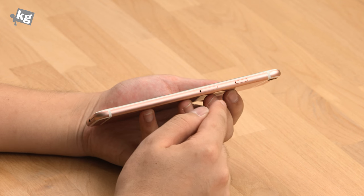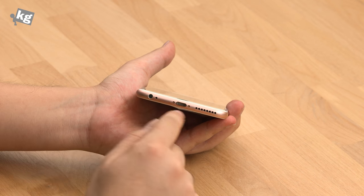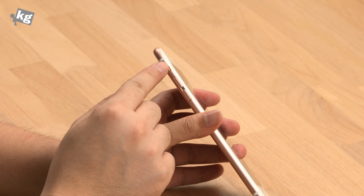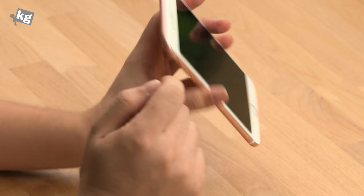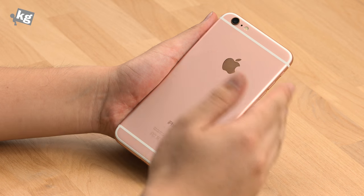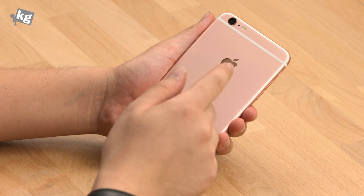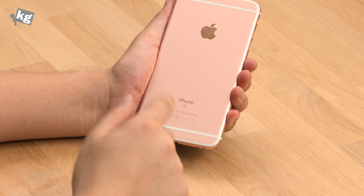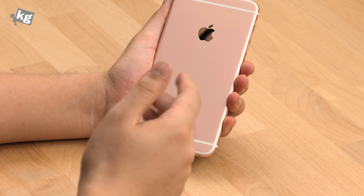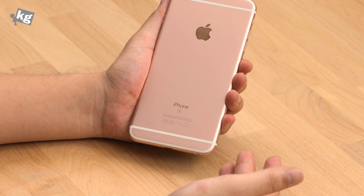And on the right, we got the power key with the nano SIM card tray, the lightning port, earphone jack, microphone, speaker, the usual array of ports, and the mute toggle key, volume rocker, and nothing on the top. And on the back, we have an upgraded camera, from 8 megapixels to 12 megapixels, and the LED flash, secondary microphone, and there's an Apple logo. Under there is an iPhone logo along with the S badge to claim that this is indeed the latest and finest generation of the iPhone.